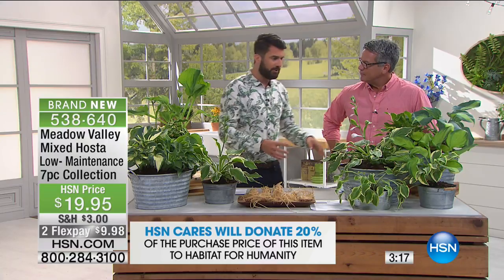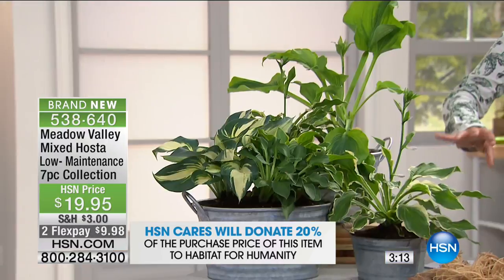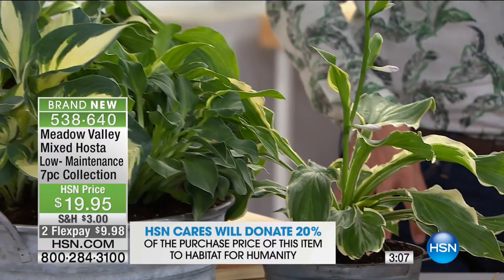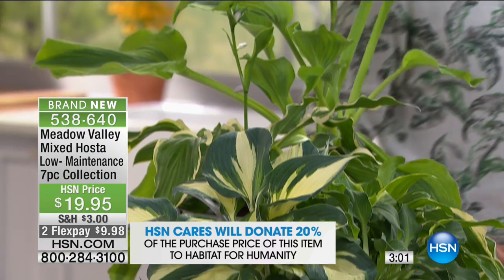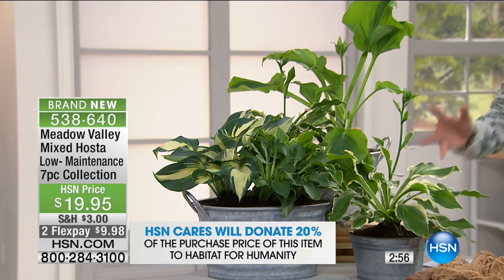So ground cover beneath trees, shrubs, awkward spots, maybe by that kind of awkward drain where it's always a little bit moist and sometimes it overflows. Hostas grow in dry soil as well as moist soil, so they will work in most problematic areas of your yard. And remember, this collection of seven plants is giving you 60 square feet of coverage.